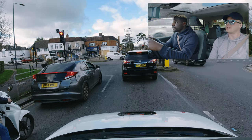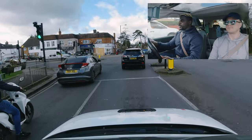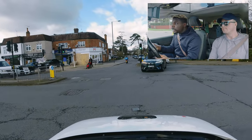Would you be able to tell us about the headrest? How would we like to have it positioned? It should be above your ear line. It should be strong and rigid, I would say.